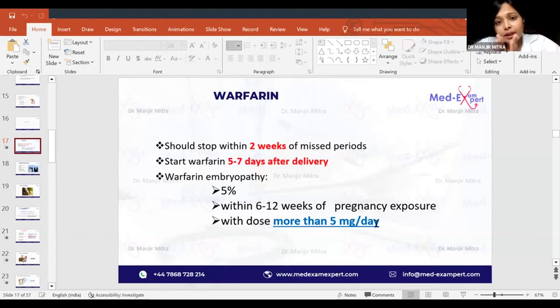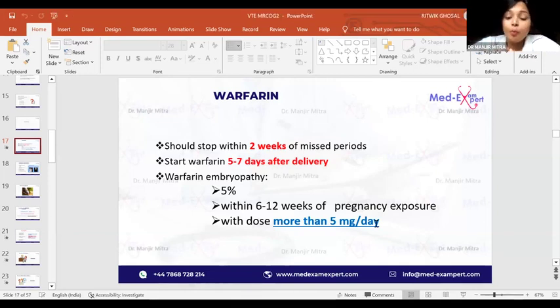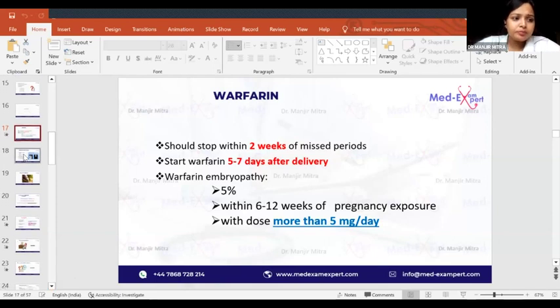Suppose there is a question mentioning warfarin. In one of the options it is mentioned, stop warfarin, and you're very happy and just marking stop warfarin. But take a breath, take a pause, look at the dosage. Suppose the question mentions that the patient is taking warfarin 3 milligrams per day and she got pregnant. It is fine. She can continue. There's no harm in that. Only if the mentioned dose is more than 5 milligrams, that is 6 and up, that is the only situation where we will suggest that the patient has to be shifted to another variety of anticoagulant. All right. Are we clear on this so far?